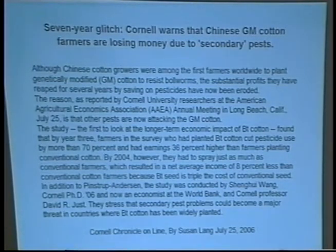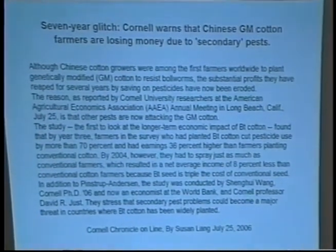Researchers at the American Agricultural Association meeting say that other pests are now attacking the genetically modified cotton. It's kind of like when you have a normal bacteria that's supposed to live in the throat or the colon or the intestine. When you wipe that out, another, more pathological bacteria will find that area and take up residence. That's why antibiotics and different things, unless they're used in crucial situations, are so dangerous.